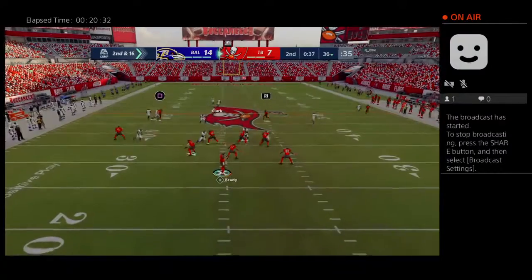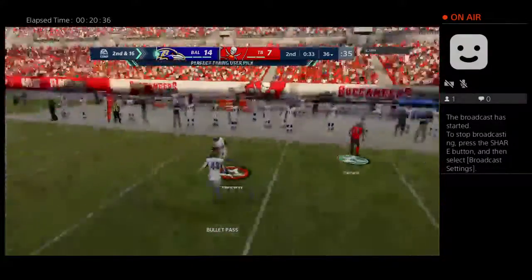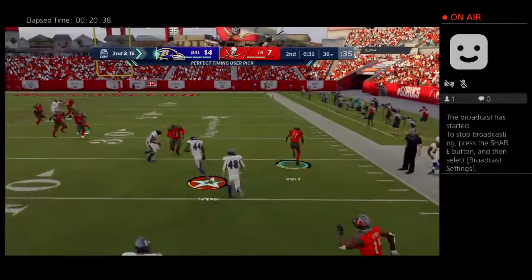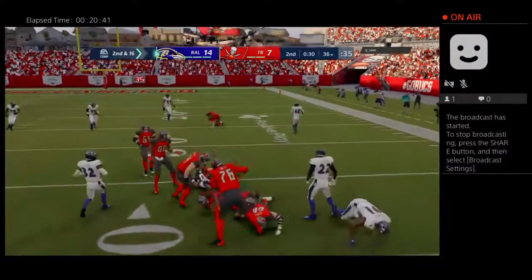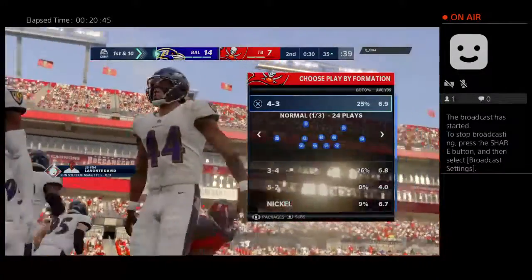Play action. Now it's Brady. And Brady going to be intercepted a 3rd time. Picked off by Marlon Humphrey. Now the return here is stopped at the 35-yard line.